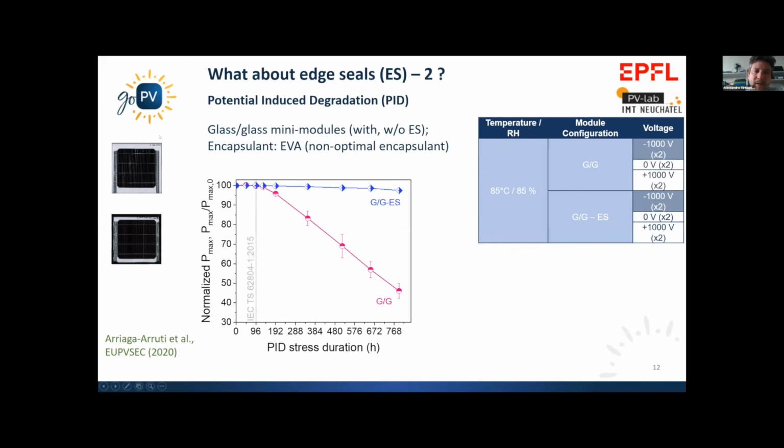And this is our mini module structures, where you can see that if we were applying a negative voltage, so really in a potential induced degradation test, the glass-glass modules encapsulated with EVA, let me repeat that this is not an optimal encapsulant, were degrading very strongly. Whereas if we were using an edge seal, you can see that basically the long-term performance was very good.